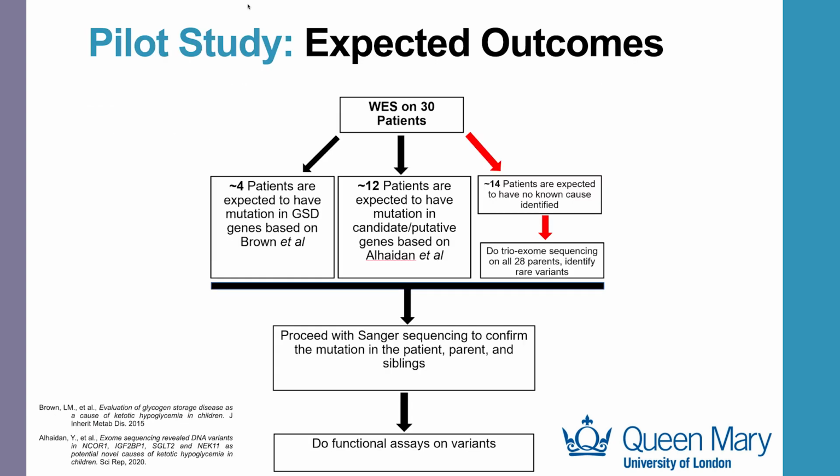This figure is a representation of what we expect to find within the 30 patients based on previous studies. Brown and colleagues had a large cohort of 164 patients, of which 24 were given a genetic diagnosis. So we expect around 12%, which is approximately 4 of our patients, to have a mutation within the glycogen storage genes. Based on the findings of Al-Hayden, we expect around 12 out of 30, so 40% of patients, to have a genetic diagnosis in the candidate genes. This leaves around 14 patients where we do not expect to find any known causes.